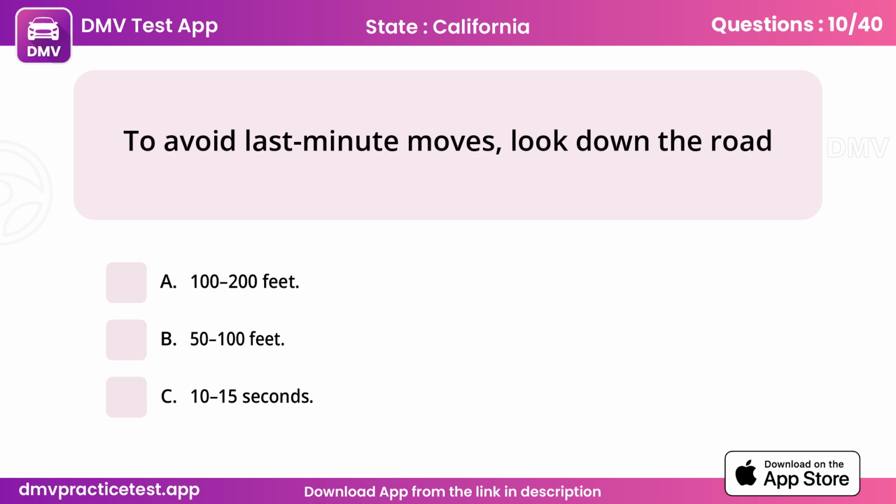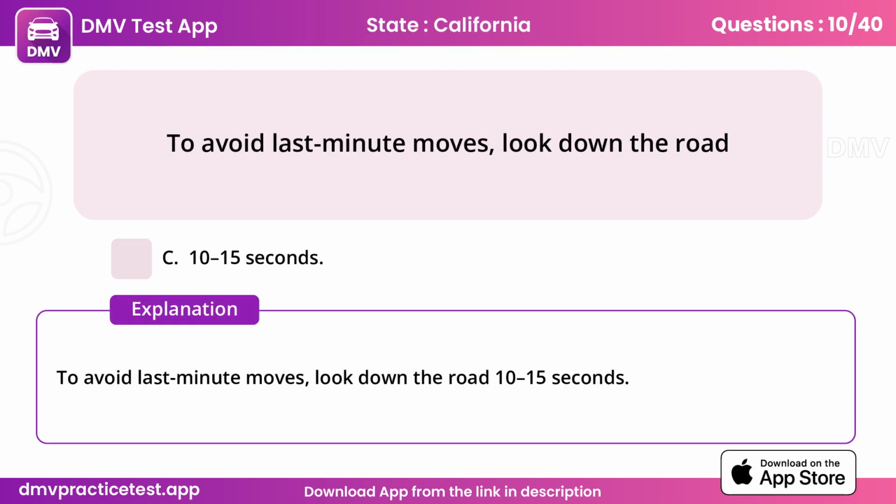Question 10. To avoid last-minute moves, look down the road. C. 10 to 15 seconds. To avoid last-minute moves, look down the road 10 to 15 seconds.